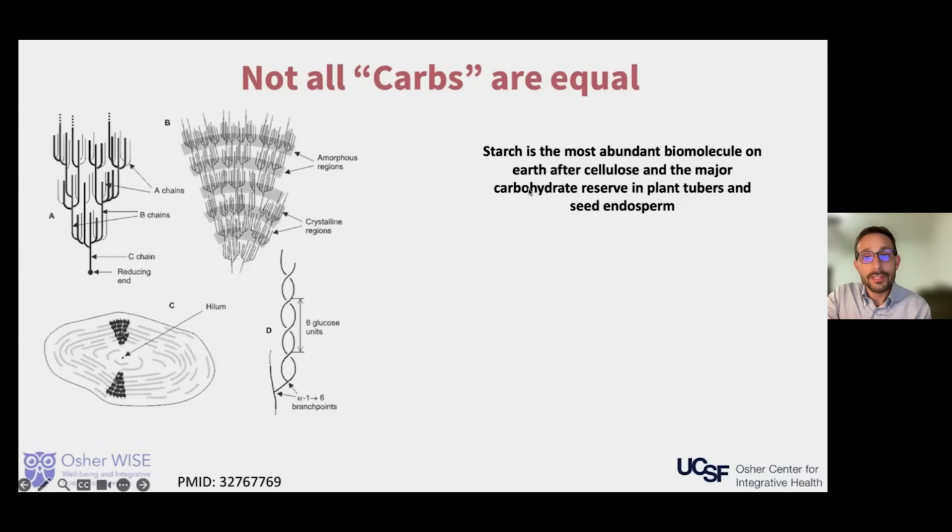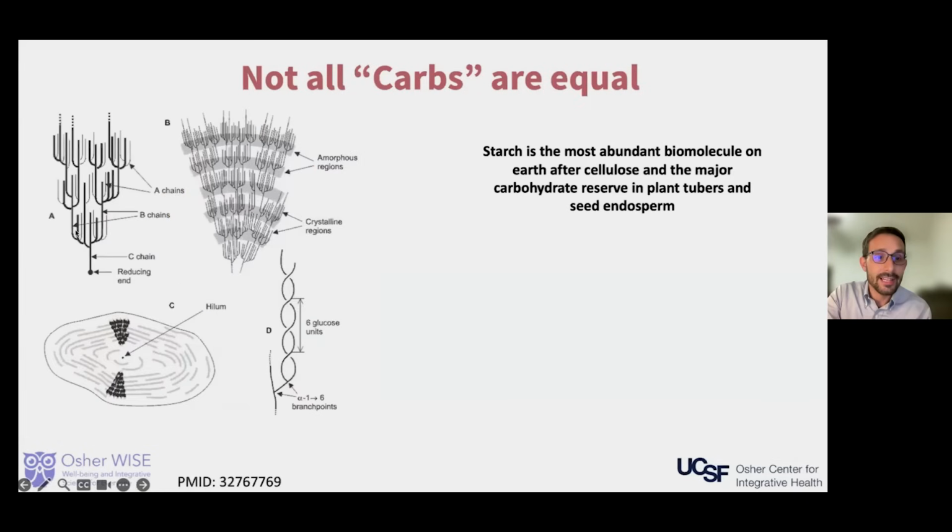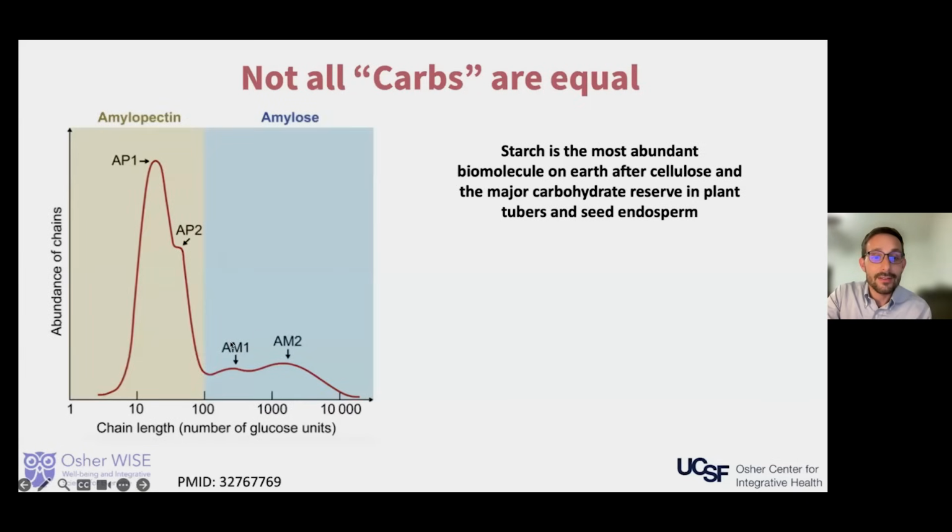And one thing that's interesting about starch, it's the most abundant biomolecule on Earth after cellulose. And it's the major carbohydrate reserve in plant tubers and seed endosperms. So this is something that's very common and something that we've highly evolved to consume. It's really what our GI tracts over the last 10,000 years, and our microbiome, have evolved to consume. And these linkages, as you see in B, when they measure them, can actually be up to 10,000 carbohydrates long. So, due to the reducing end limitation, it's about 1/10,000th of the bioavailability of sugar.